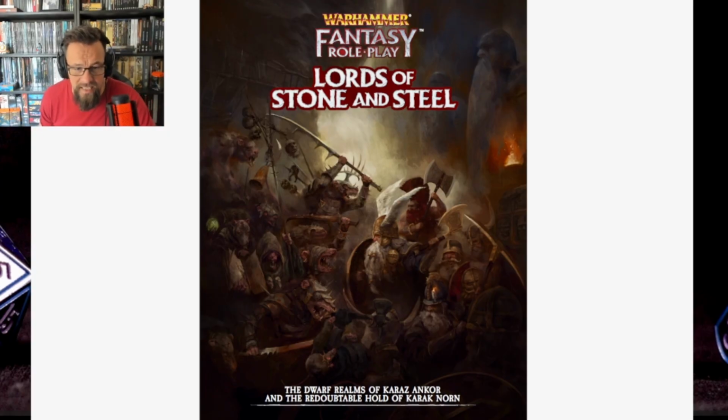Right then, let's get into the main rule book. And here we have the amazing front cover. The artwork for everything that comes out in 4th edition is utterly amazing. We've got your dwarfs here fighting Skaven, who may or may not exist if you're playing the Enemy Within campaign. Bit of a spoiler, this seems to show that they do exist.